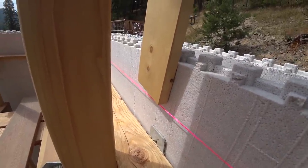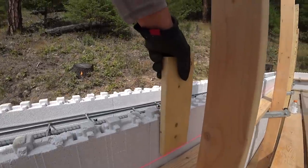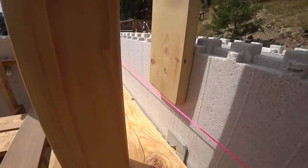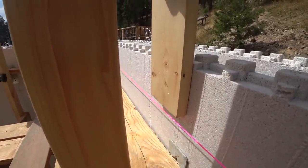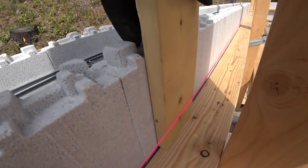You're about half the width of this board. That's looking pretty good. Good. You can even come in a smidgen if you want. Good, good, good. That's pretty good. A little more. A little more. Good. That's good.